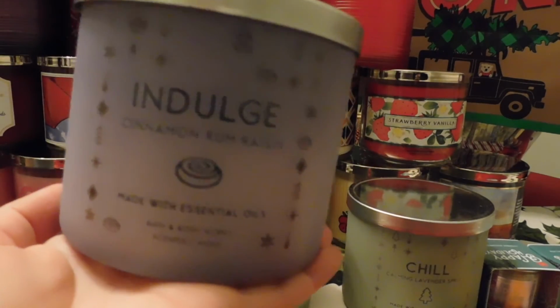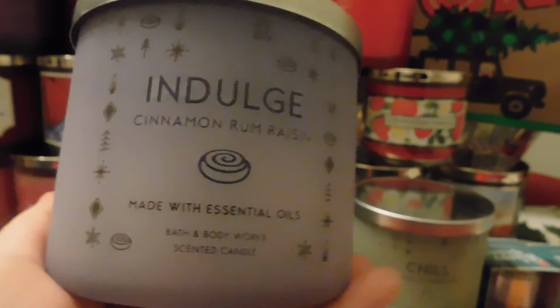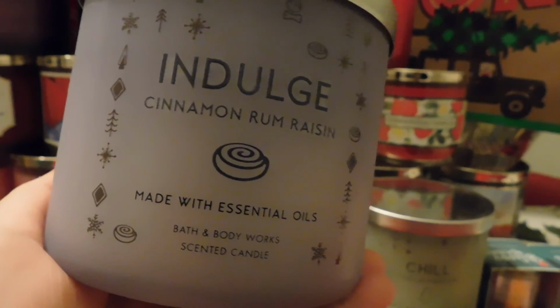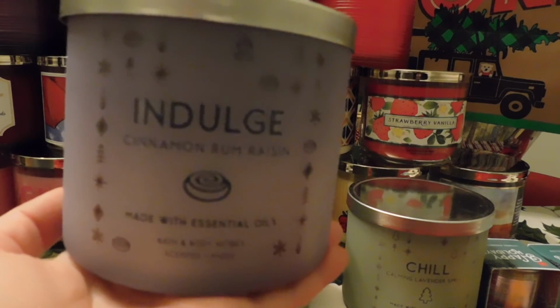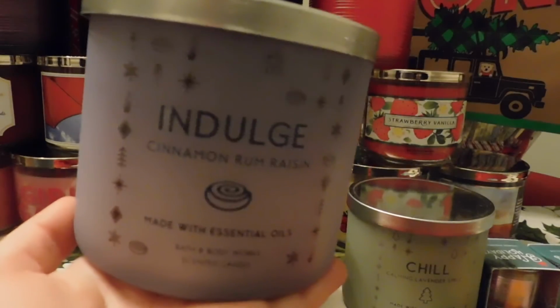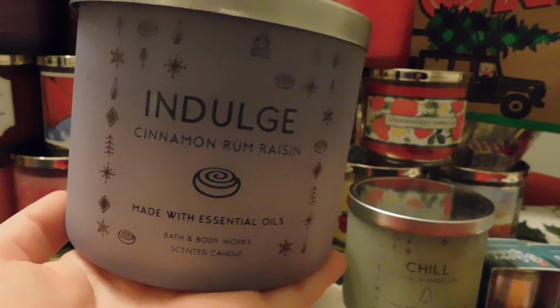I picked up Indulge Cinnamon Rum Raisin. This one says cinnamon, nutmeg, essential oils, and notes of spiced rum. I was really hoping that this was going to be a repackage of oatmeal raisin cookie, but alas, it is not. The raisin in oatmeal raisin cookie was so authentic and spot on, and this candle does not have it whatsoever. This actually smells very similar to my nose to the Spice Vanilla Pear and the Harvest Pear candle that came out in the fall.